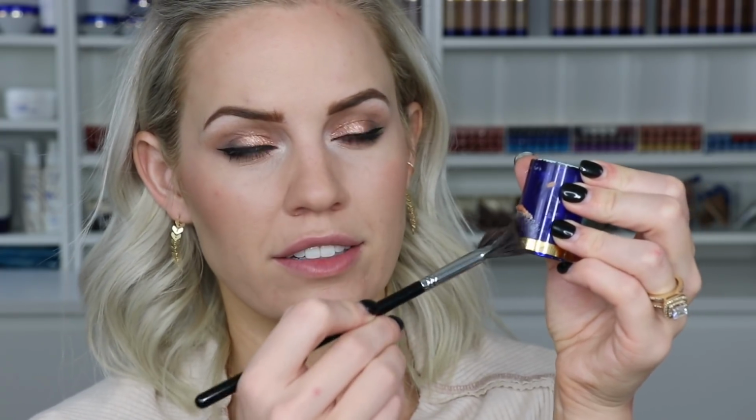Now I need some pearlizer. So I squirt a little bit out onto the lid right there. Kind of more than I was expecting. I like to take my fan brush and rub it in, really work the product into my brush. And then I just hit the tops of my cheekbones right there. See that?